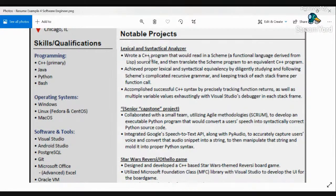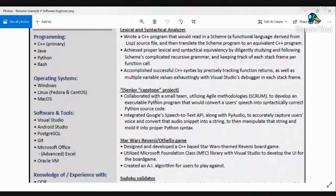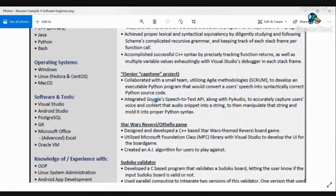So how I would approach these projects, I would just pull out the highlights. They wrote a C++ program, we're reading this. I would highlight the projects that seem to best match the specific job you're applying to, like the Star Wars Reverse Othello game. If you're applying to a gaming company, like, I don't know, what are some gaming companies? Nintendo. If you're applying somewhere like that, maybe you'll pull out more of this project and highlight it.